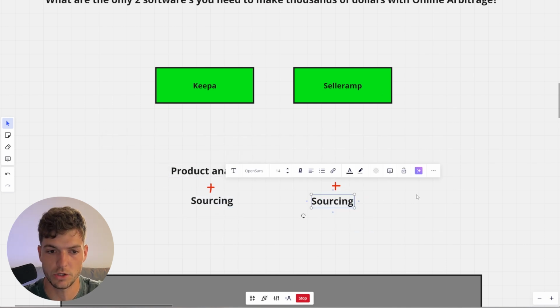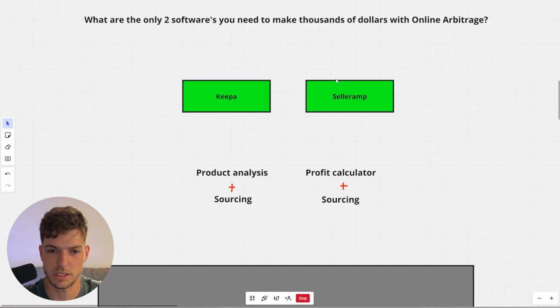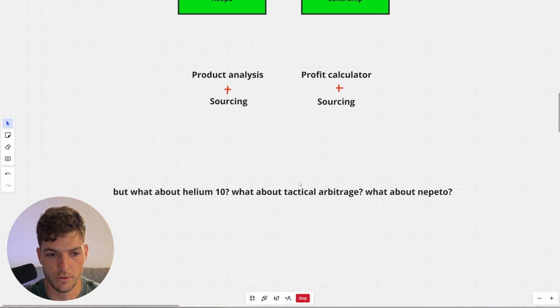There's a lot of different methods we can use to source. Both of these work really well. I'm going to show you the one with Selleramp today, though, because I think it's the most beginner-friendly one to really teach you the whole market as a whole. So these are some tools that you really don't need, right? What about Helium 10? Well, we're not doing private label, so don't worry about Helium 10. A lot of people are asking about that.